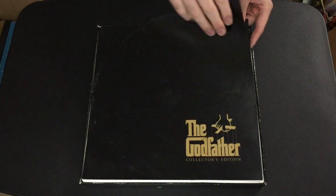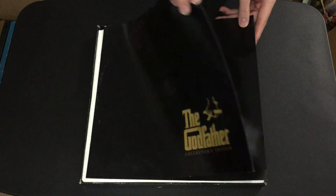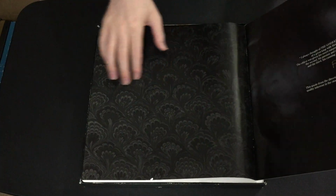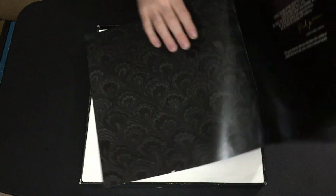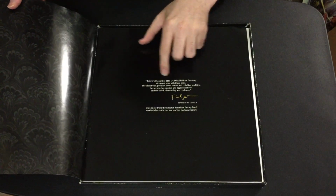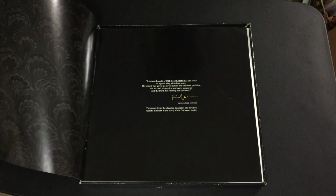So here you get this nice booklet, and again, I'm sorry this is so beat up and weathered, but it's still a pretty rare release to have. The interior page has this kind of floral motif design, looks sort of like wallpaper of sorts. And here you have a little introductory piece by Francis Ford Coppola himself.